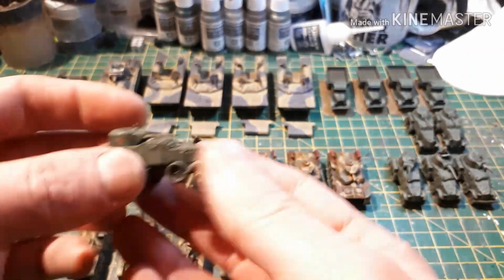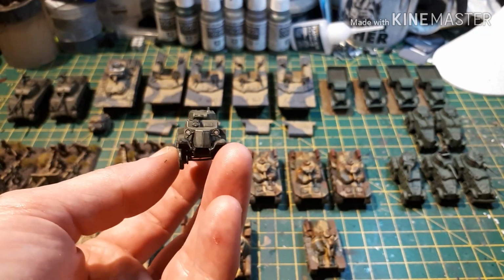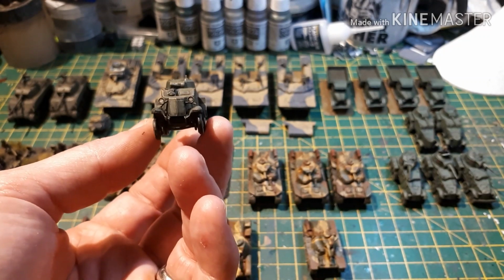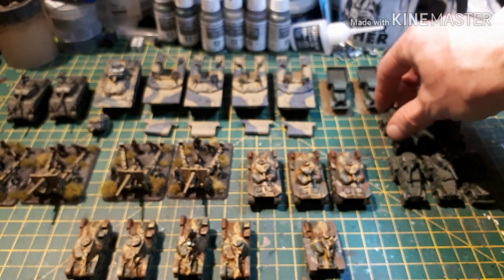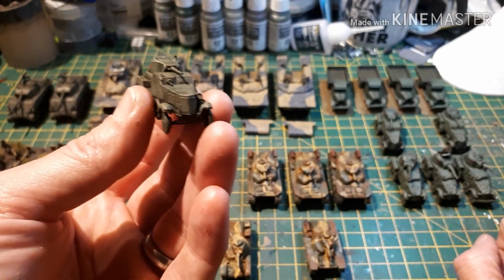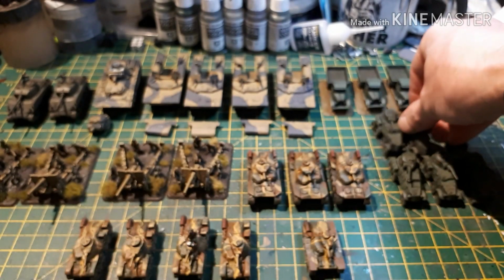Now, this is the Zvezda BA-10. Really fiddly little kit. As you can see, everything's a bit wonky with the axles, and those lights are an absolute pain to put on. They really are bad. And as you can see on this one, it pinged off. It pinged off while I was spraying it, and I don't know where it went. So that one has only got one headlight.